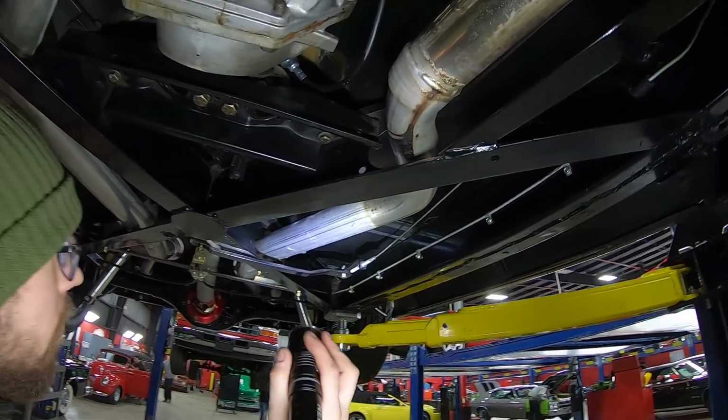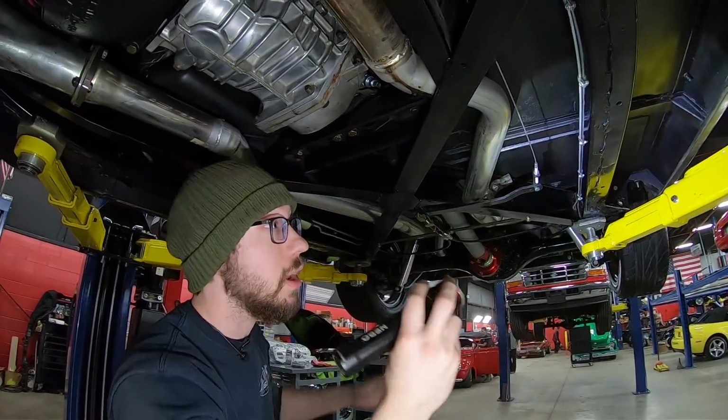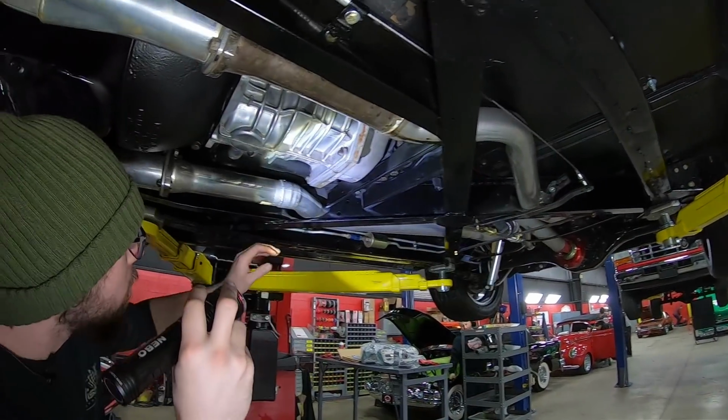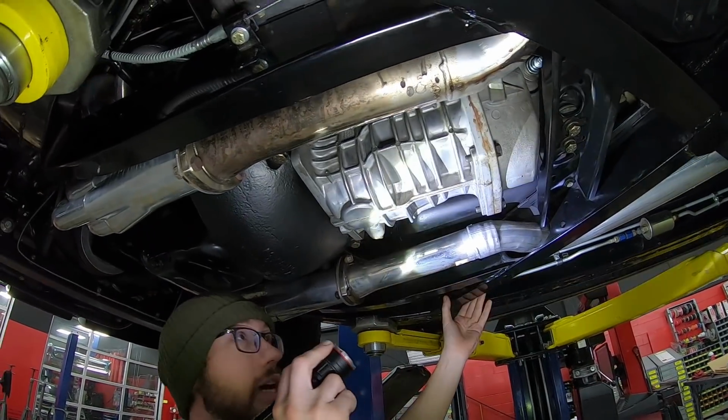Exhaust on the car, obviously brand new. The car has been obviously heavily modified, heavily restored. Very nice workmanship under here. Moving forward of all of that, we do have all of our frame rails. All this looks to be, for the most part, original to the car.